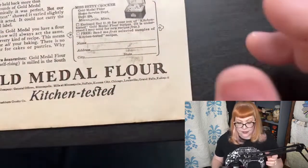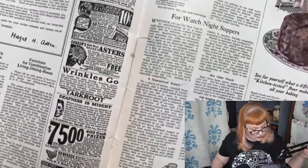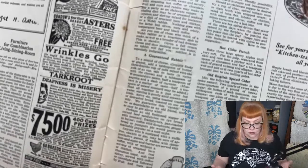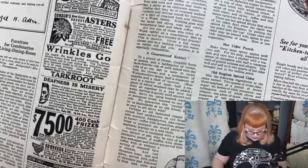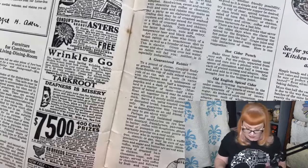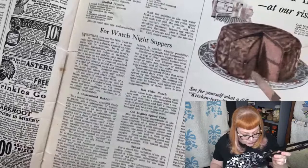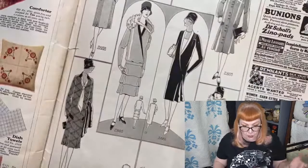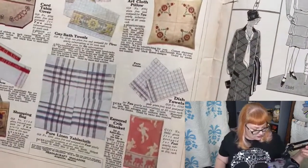Which, again, many people don't recognize, these were going to be a way for women to live on their own and do things on their own. I mean, some of these ads are really gross. But so yeah, more recipes, and then again more dresses, and then the patterns that you could purchase.